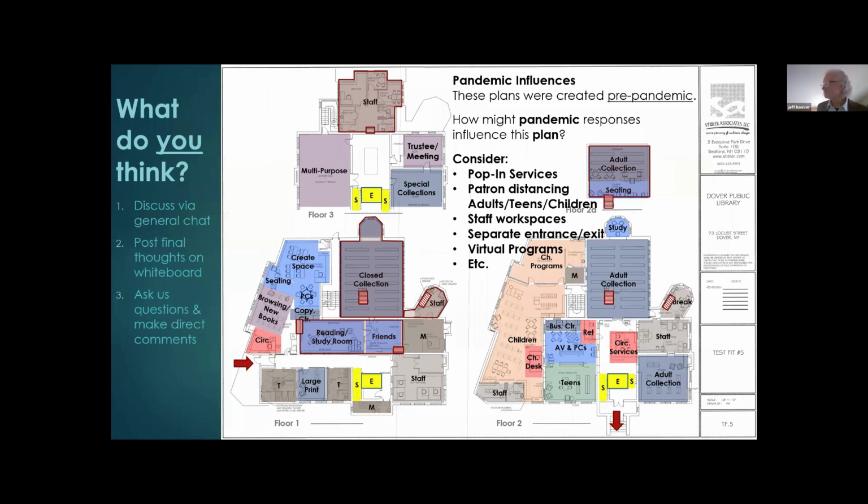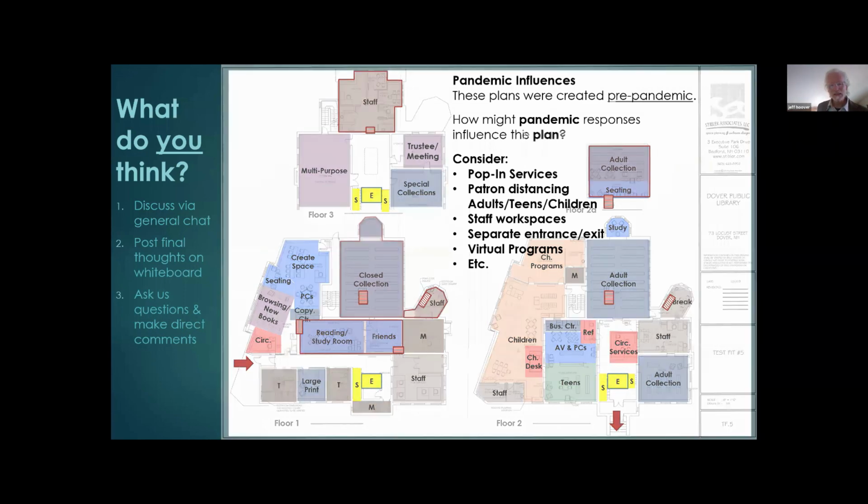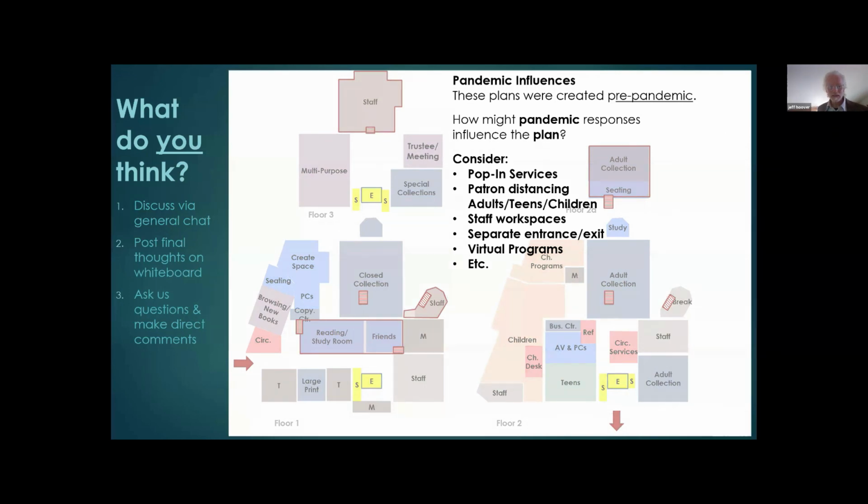I'm going to ask you again to think about what ideas about kinds of services have evolved as a result of the pandemic that we might want to make accommodations for here. Are there concerns or opportunities that you see in this arrangement relative to how you might plan a layout with a pandemic preparedness perspective, with that sort of hat on?